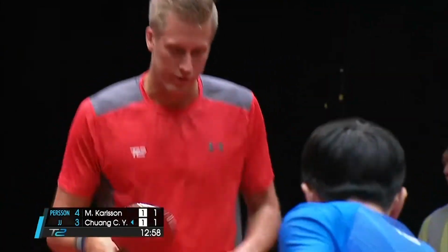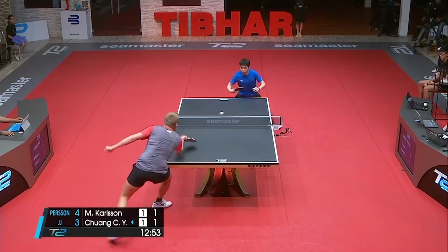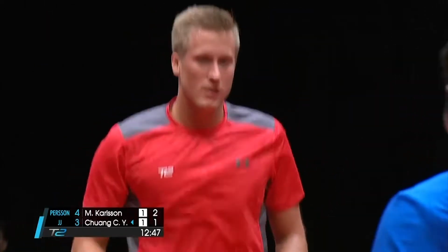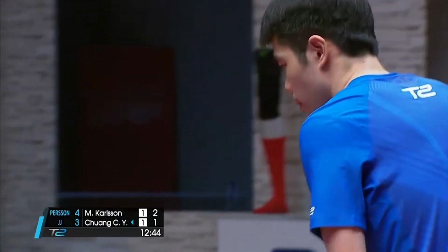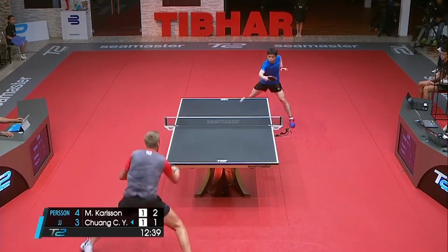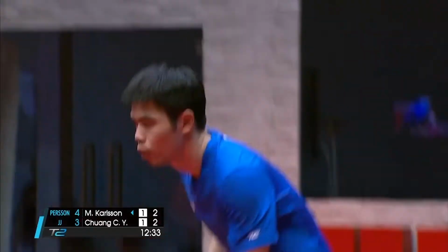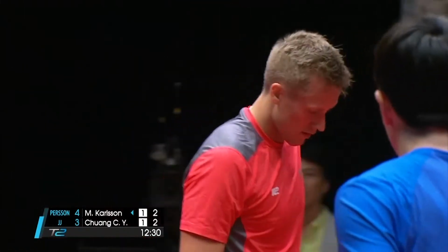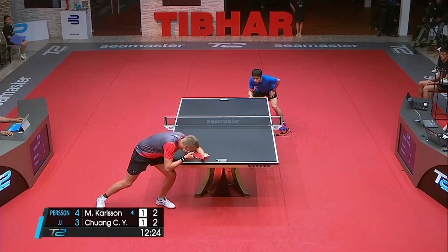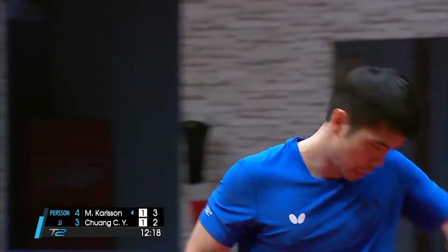Just rushing that backhand a little bit, didn't follow through enough. Lovely placement by Carlsen there, drifting more into the middle of the table. Just thought that Carlsen was getting into his groove with the backhand, but always anxious to put pressure on the Swede. Three, two.